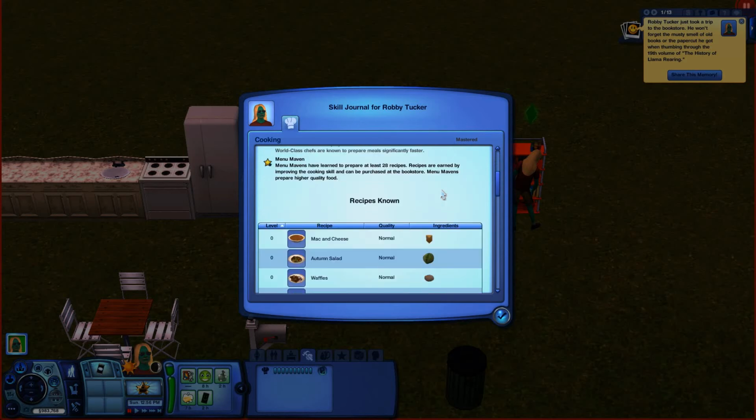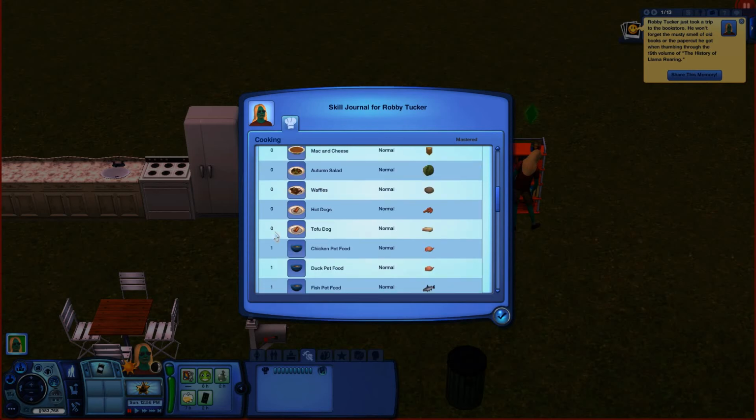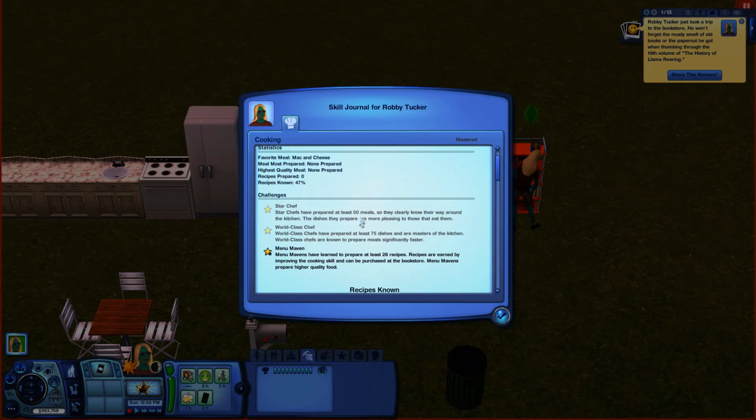And if you scroll down here, you'll see that it says your recipes known, and my mouse is acting up a little bit, and it shows what level you learn those recipes at. If you recall, I mentioned that there's a lot of recipes that you learn while you're increasing your cooking skill. You can see that there's quite an extensive amount that you can learn while you're mastering your cooking skill.